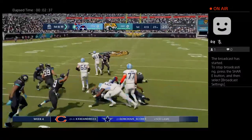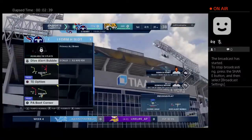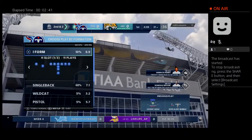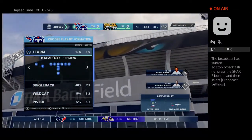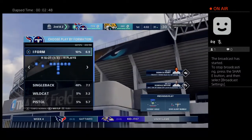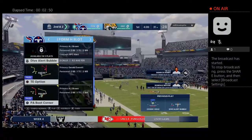This is Derrick Henry. This will be stopped about 2 yards shy of the marker. 8-yard gain, 2nd and 2. Decided to hand it off that time on the run-pass option. Appeared to be an easy decision. Just gave it inside. Nice steady gain.